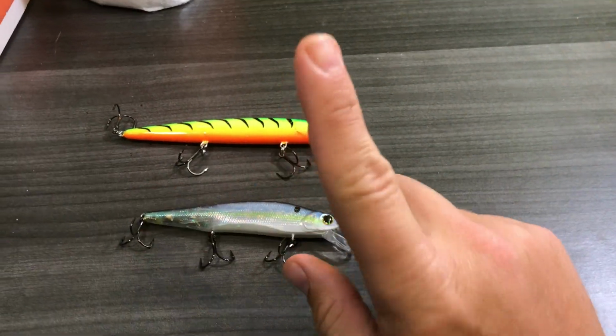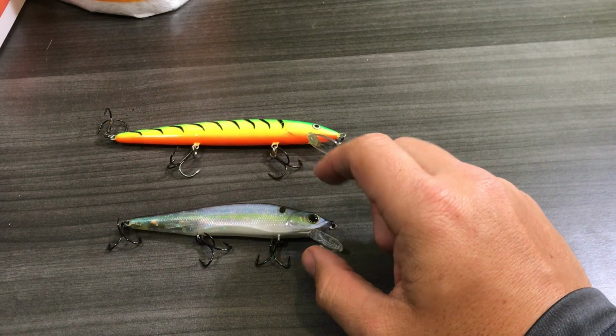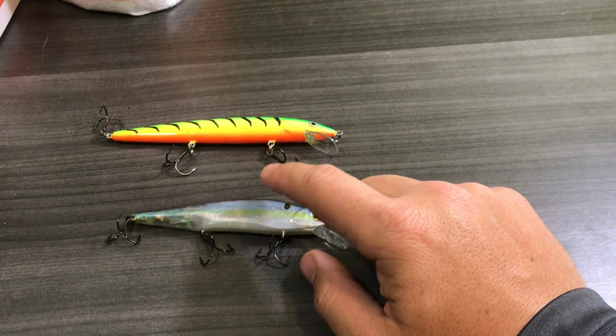But this is going to be, like I said, honestly, you could probably use this for walleye and stuff like that. But I would probably stick with the smallie target with just this one. Okay, so you got those two.